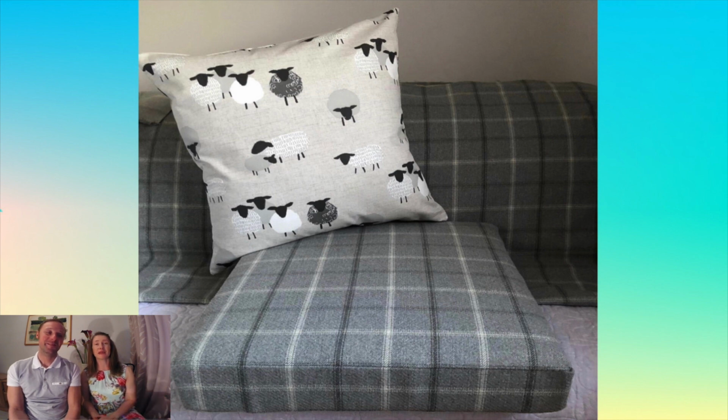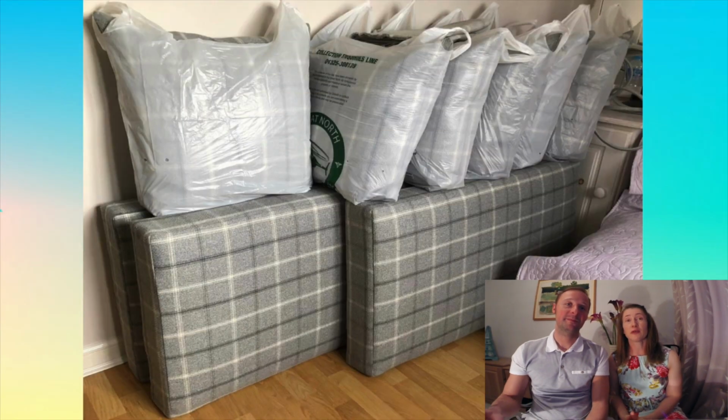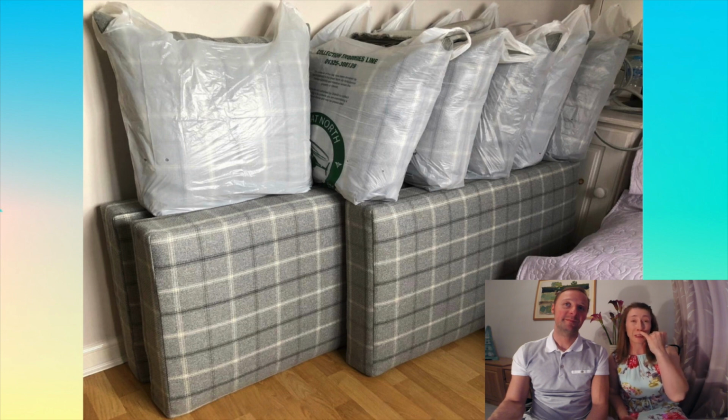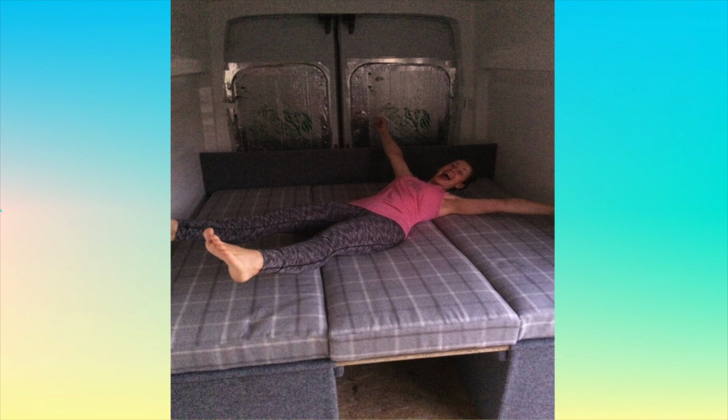Originally I wanted the covering of the foam to be the sheepy cushion material that you can see, but then my mother-in-law said you need something hard wearing, so we took her advice. We went to a market, I think it was in Darlington, where we looked at all the hardware and fabrics, and keeping in with the grey colour scheme, we chose this checked pattern. She is fantastic, and she made all the cushion covers within like 2 days, so we were quite impressed. When I went to pick them up, we just couldn't wait to try it out, and you can see how excited we look in those pictures.